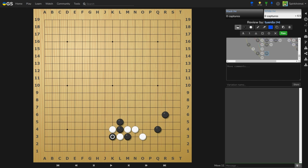I guess you could make a ladder for the K4 stone. So white extends. So you could make a ladder, but is there something better? Something better. Yeah. This is the same thing we've been talking about this whole lesson. Oh, maybe we'll make black a little bit stronger here. I don't know, like this.